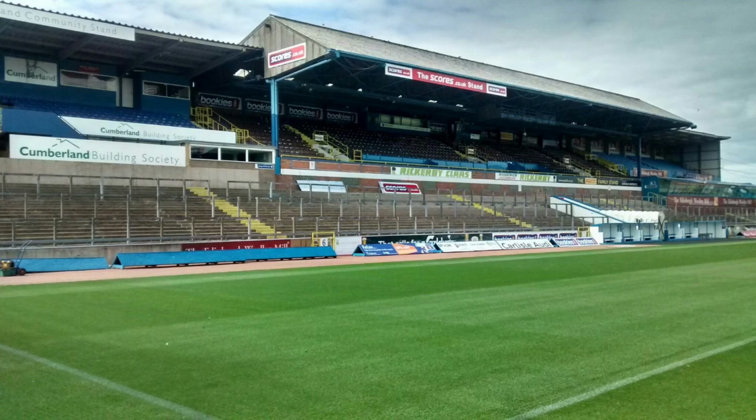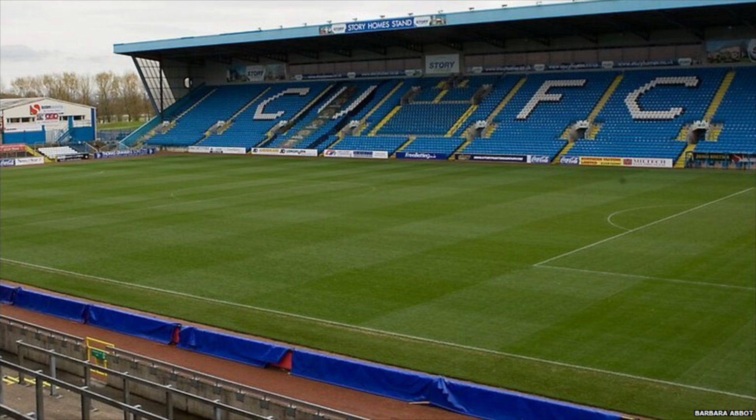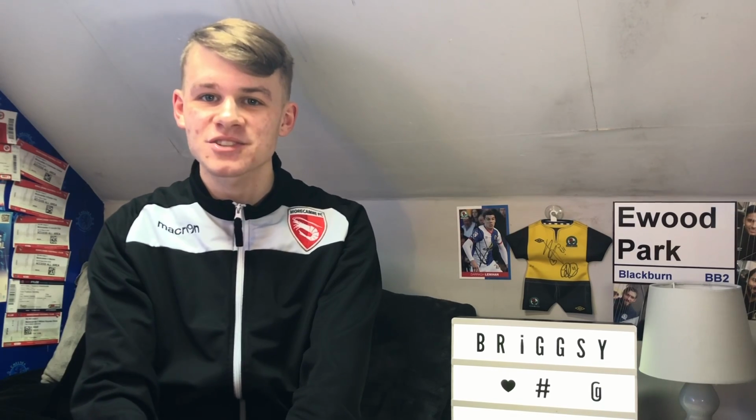Next up, Carlisle United, Brunton Park. I visited Brunton Park myself back in August 2018 and I actually really like the stadium. It's a bit of an unusual one because the stands are all different sizes. You've got a mix of old and new parts to the ground, but I think that added to the character. Away fans are placed on one side of the East Stand where up to 2,000 can be accommodated. You've probably noticed the standing area behind one of the goals that never seems to get used. That does look a bit ugly in my opinion, it's a bit of an eyesore. But apart from that, I did really like Brunton Park.